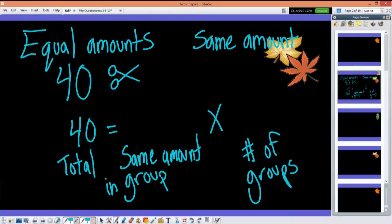You can cut it right in half. Two. Okay, so if we had two, Jacqueline, if we had two groups, how many scissors would be in each group? If you have 40 that you're starting with, and you're splitting up into two groups, how many would be in each? 20 in each. Good job.